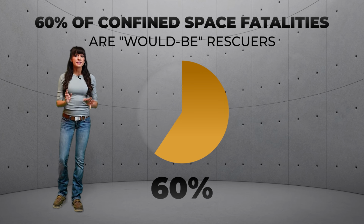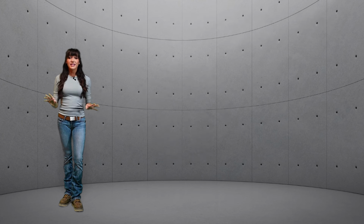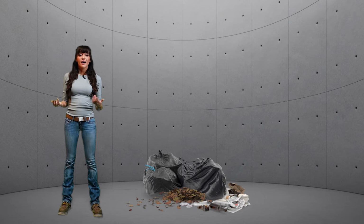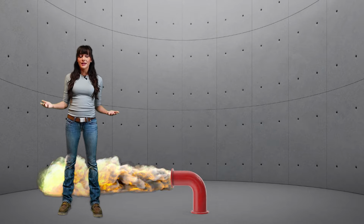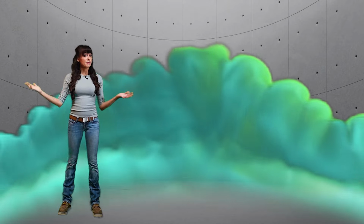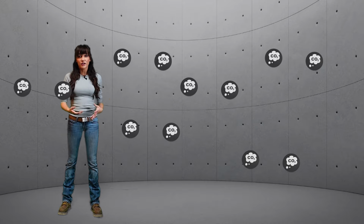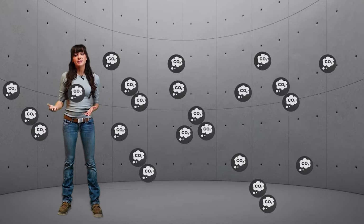So we need to consider all possible sources of air contamination. This can include a lot of different things, like remnants of what was stored in the space, rotten debris, off-gassing, cleaning agents, flammable gases, and many others. Some gases are heavier than air, while others may be lighter. Some gases may be toxic, while others displace oxygen, like carbon dioxide, argon, and nitrogen, making it impossible for people to get the necessary oxygen.